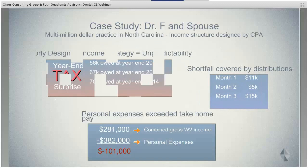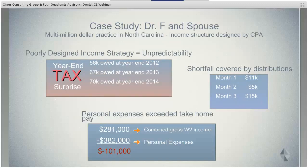And what then happens? A poorly designed income strategy equals unpredictability and tax surprises. Dr. F, well, he had a multi-million-dollar practice and was making $700,000 a year. He was enduring all of this and felt like he wasn't being the best that he could be. And so all of this was really challenging: the 6-digit shortfall, being very reactionary and defensive with the distributions, and then the tax surprises.